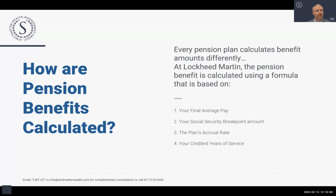How are pension benefits calculated? With every pension, there's a formula, and Lockheed has its own particular formula. It's based on 4 components. The first is the final average pay. The second is the Social Security breakpoint amount. The third is the plan's accrual rate. And the fourth is the credited years of service. So let's break each of those out.